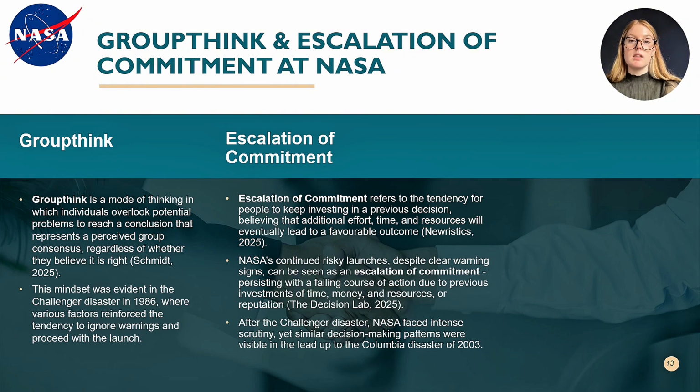This mindset was evident in the Challenger disaster in 1986, where various factors reinforced the tendency to ignore warnings and proceed with the launch. NASA and Morton Thiokol, the engineering company for the rocket boosters used for the shuttle, were under various internal and external pressures to ensure that the Challenger shuttle launched on time. As a result, when the engineers warned that the O-rings could fail in the cold, NASA officials downplayed these concerns and pushed forward with the launch.